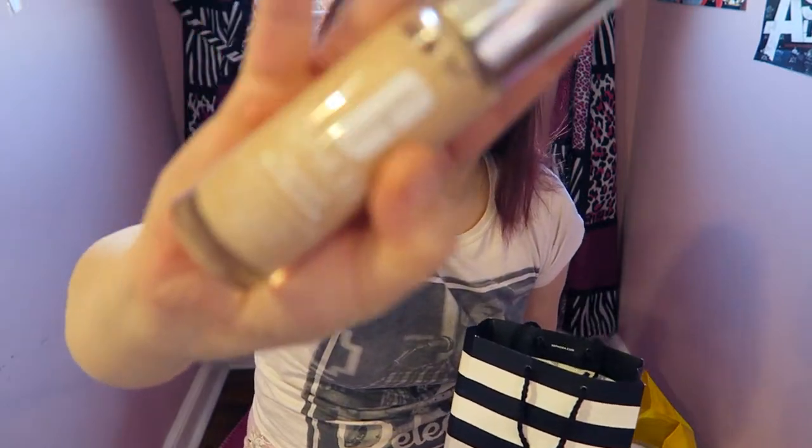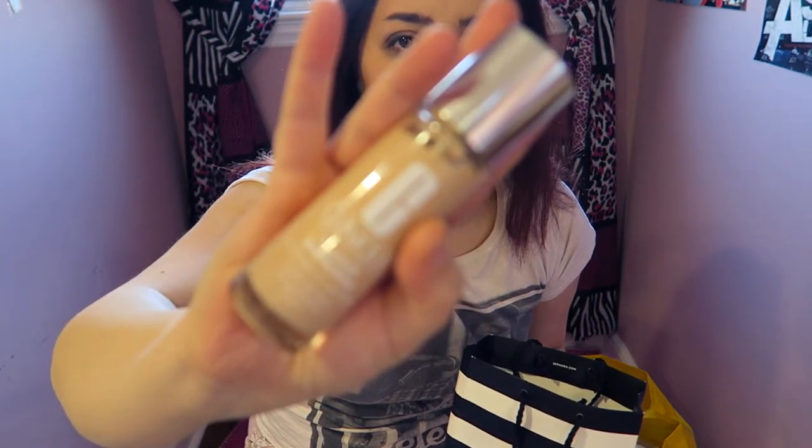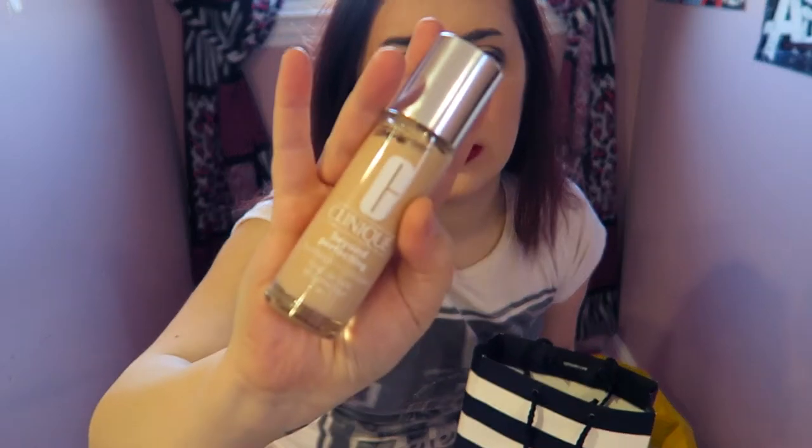So, here I go. The first thing I got was from Sephora, as you can tell right here. Sephora is the Clinique Beyond Perfecting It. As you can tell, I'm trying to focus it and what's going on.